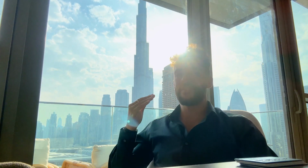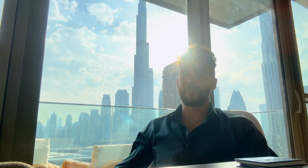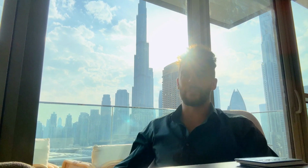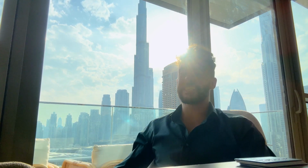However, if you know how to travel hack, then you can get 8 and even 10 cents per point with these points. These are going to be Chase points, so these are la crème de la crème. You can then transfer it to Marriott, you can transfer it to Emirates. It's going to give you 60,000 bonus points after you spend $4,000 on purchases in the first 3 months from account opening, and that's worth a lot of money because 60,000 points, it's $6,000 if you know how to use them.